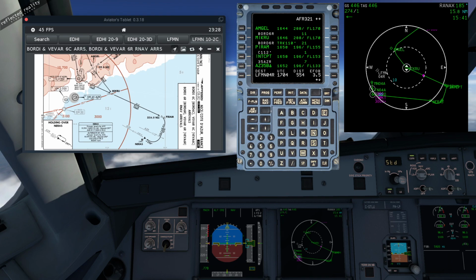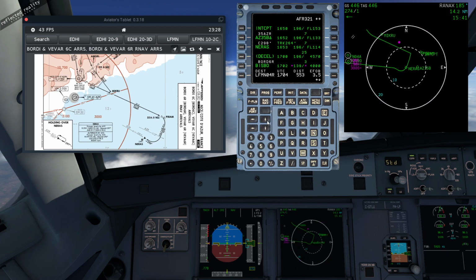Okay, so how are we going to sort that out? How are we going to work it out? There's a couple of different ways of doing this. We can do it the old-fashioned way, the fixed method. So I know from experience that I want to be at Bisbo at 3,000 feet.